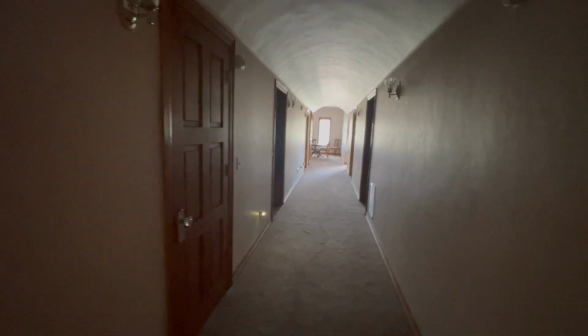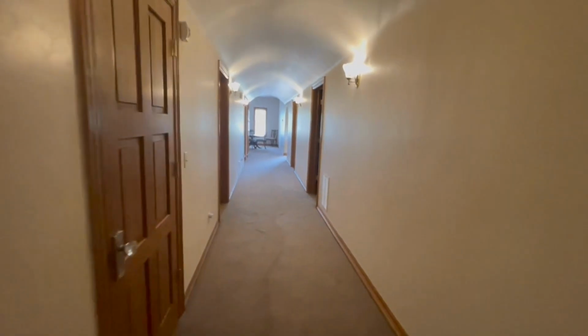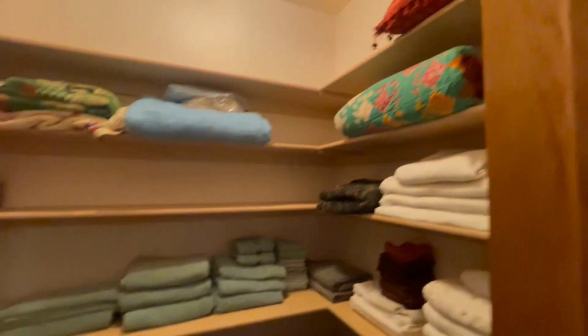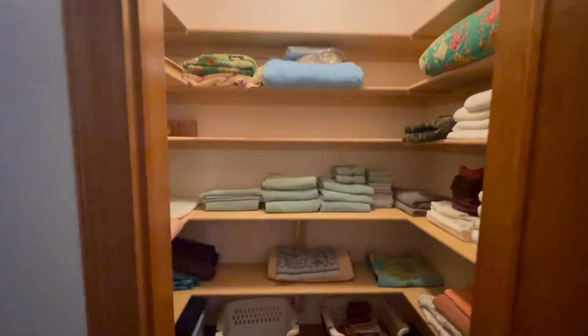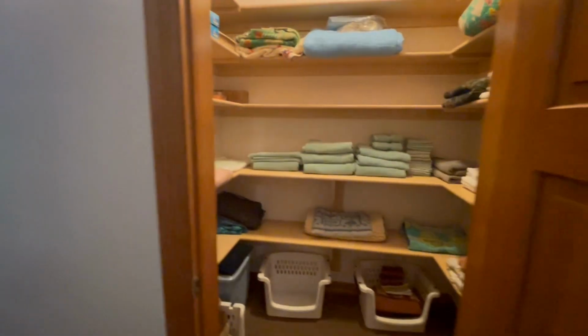Now this is a second hallway, and this goes into the master. This hallway here is more of a storage, or I'm sorry, this is a linen closet here. And I was looking for a light switch. There it is. Quite large. So the ceiling here is probably about 9 feet, so this storage area is very ample.